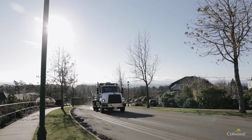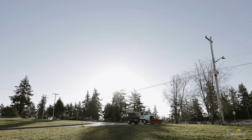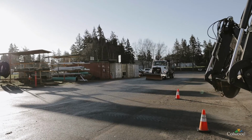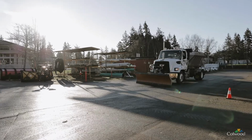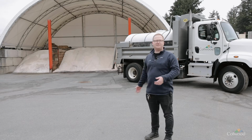Colwood Public Works is geared up for winter, but we need your help. As a community, we need to clear the roads, clear the sidewalks, keep goods and supplies moving, and keep everybody safe. During a snow event, the Public Works yard is our center of operations. And behind me here, we have our salt bays, where we can keep up to 250 tons of salt at any time.